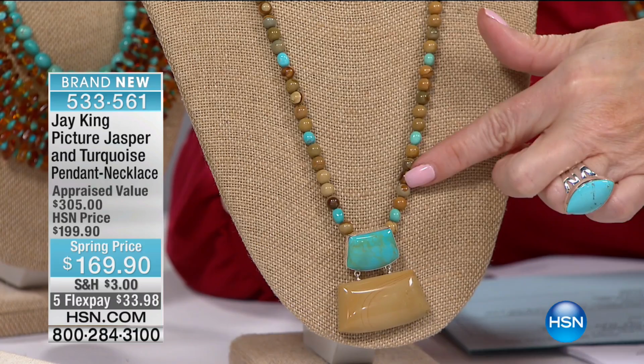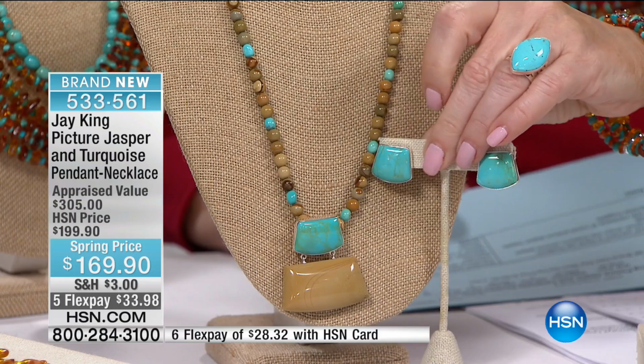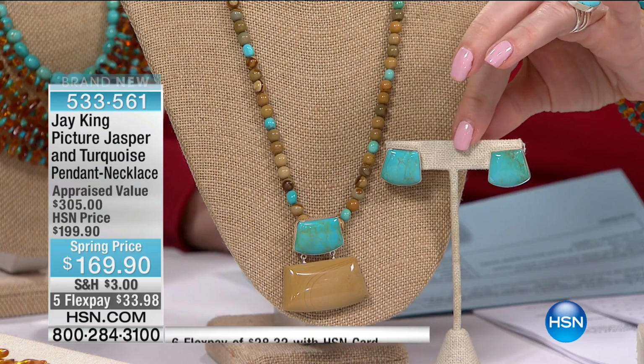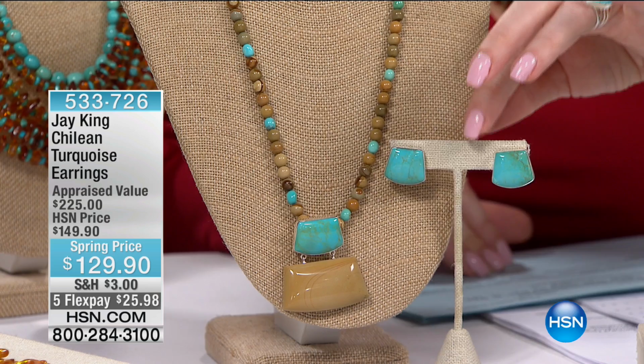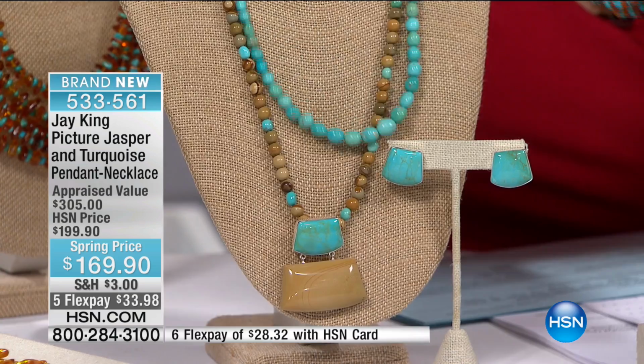And I gotta show you the matching earrings too, because we have the perfect matching. Now these earrings, oh my gosh. Holy smokes, those earrings are gorgeous. We have 150 of those, but that is that pure blue Chilean turquoise at $129, but big, huge pieces. So this is that same turquoise back in our today's special. If you wanted to match it back with the Chilean turquoise necklace, and layer that up.